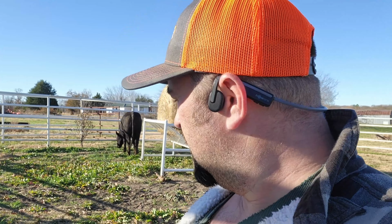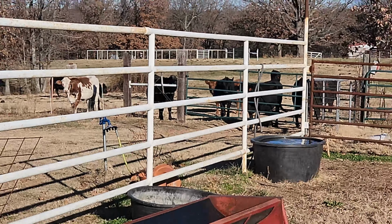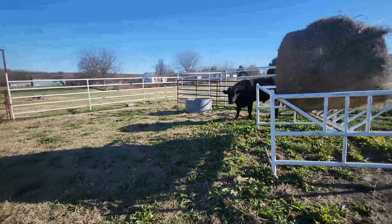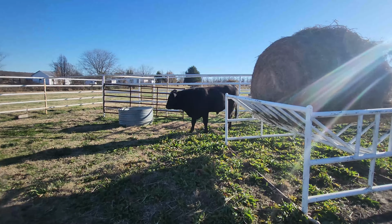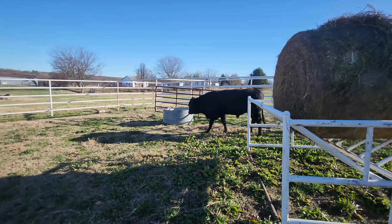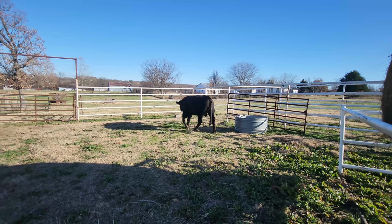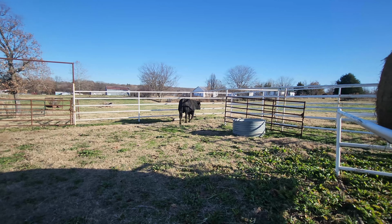So they're all up here at the gate. I'll show you that. They're all kind of staring at him. They're ready to meet him. So all the mama cows are out in that pasture. And Mr. Bull, he's a pretty good sized bull. He's 26 months old. He should be a good producer for a while for us for, I don't know, at least the next 4 years probably. So he's got that Limousin look to him. Not a bad looking bull.